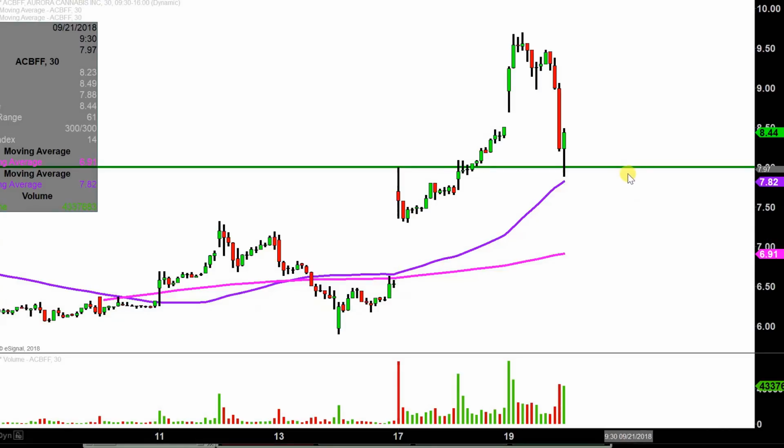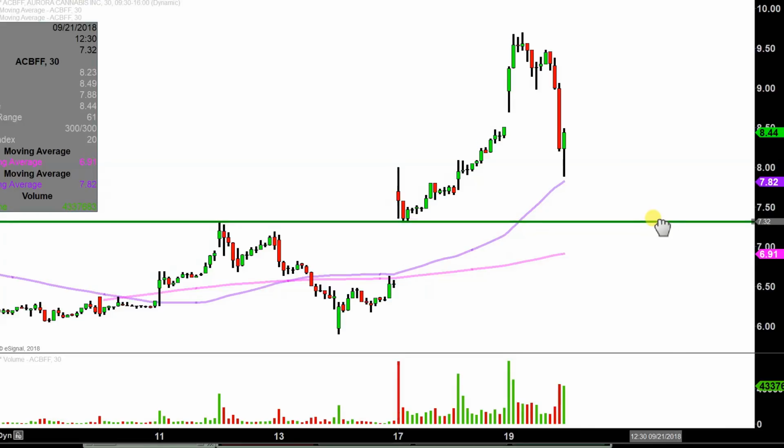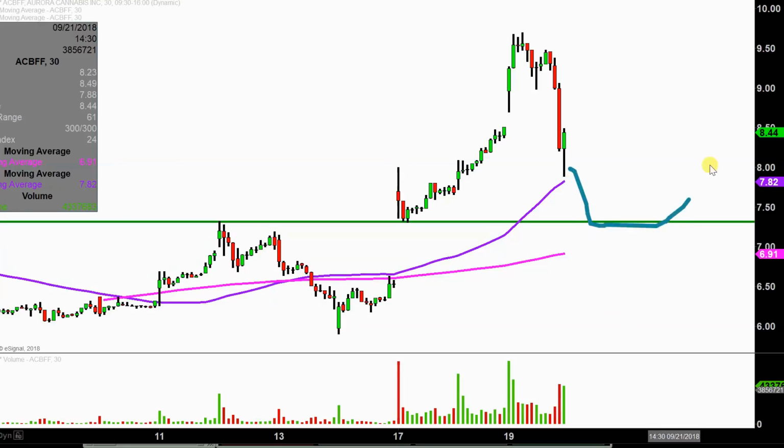Now, I'm not saying this is what's going to happen, so just chill out. But just for example's sake, let's say the price actually comes down here to the $7.30 mark. Again, I'm not saying that's going to happen, but this is going to help illustrate the point about the big picture point of view. So the price comes down here and then behaves in this manner and then starts to work its way back upwards.